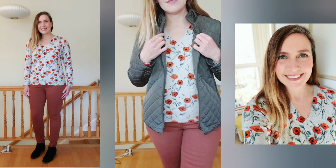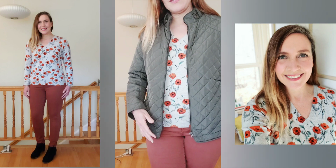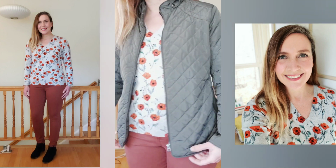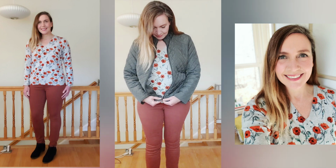And so here's how the Market in Spruce jacket looks. It looks very nice with this color combination. There are side pockets. They have little things in the back to open it up, the tail part. It zips up nicely. It's quilted, so it's warmer. It's very sleek looking. Definitely could travel with this because it packs well.